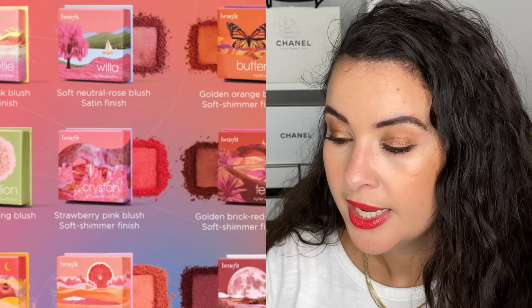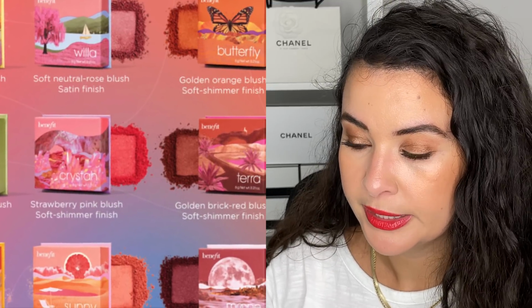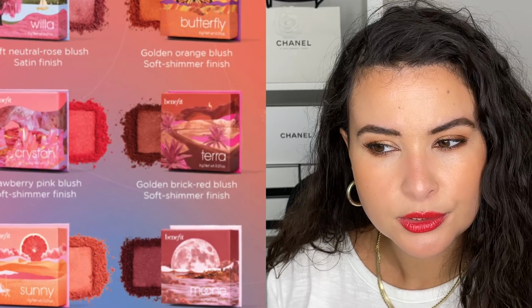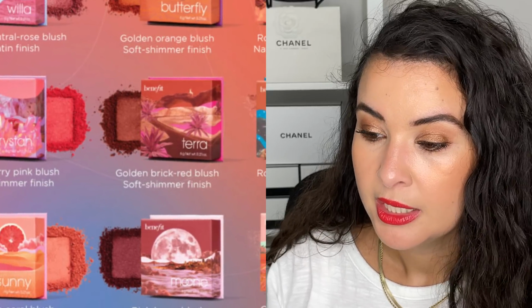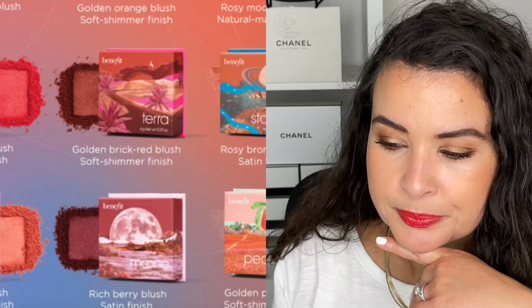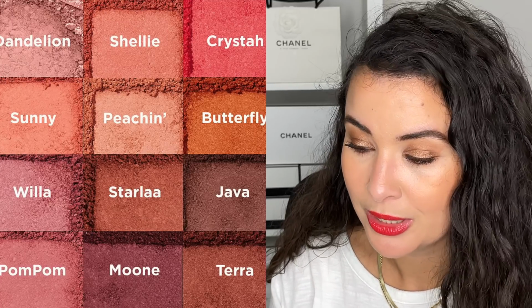Okay, moving on to Benefit Cosmetics. They have a new blush series, and these look gorgeous to me. I really enjoy Benefit Cosmetics. I love their eyebrow products. I like their bronzers. I like a lot of their products. The blush series here, I actually saw at a Sephora in Portugal, and I was wondering when it would arrive in Canada. And lo and behold, it's here in North America as well.